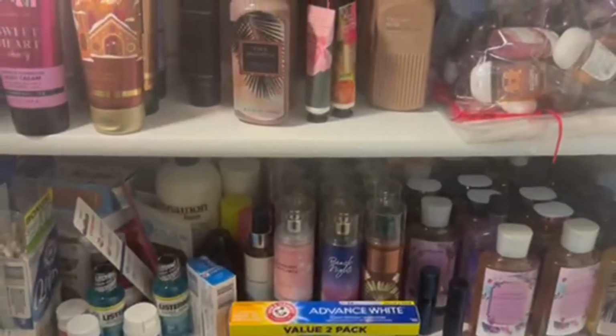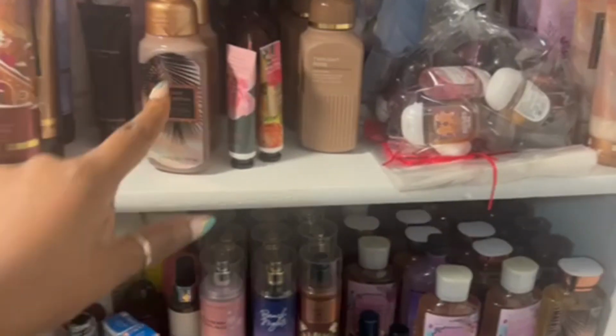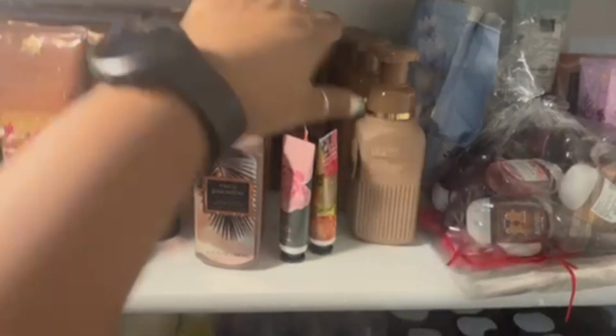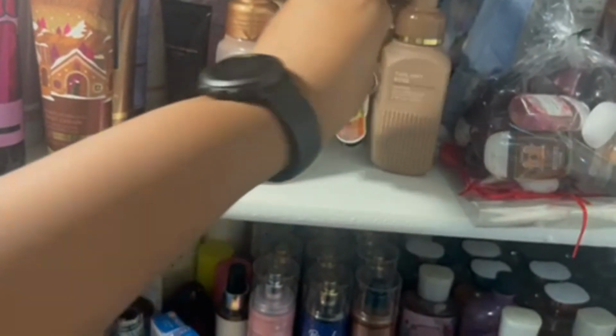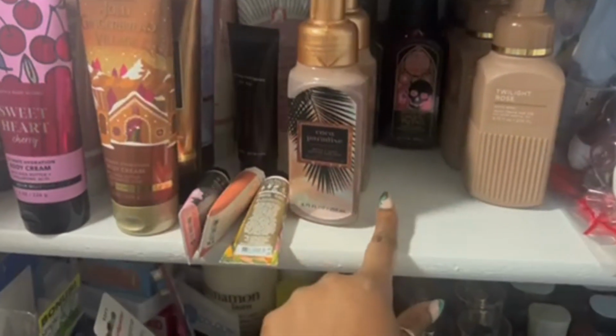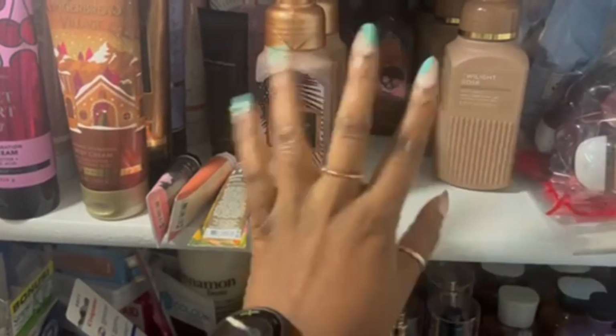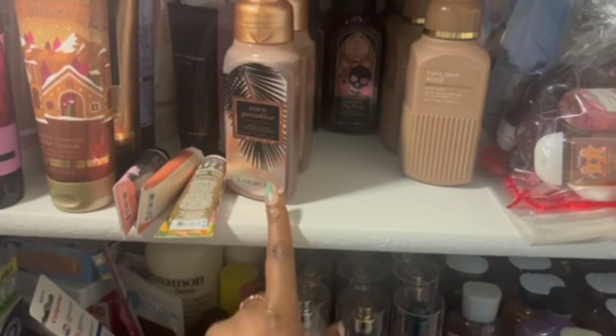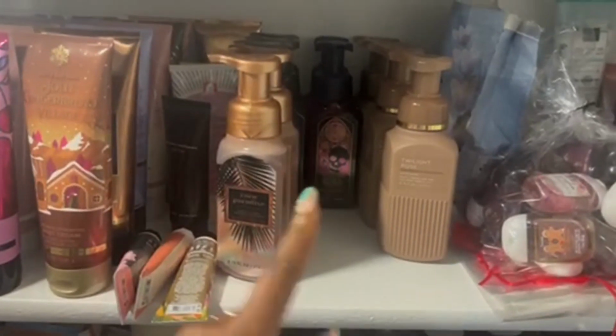So let me take you guys over to the laundry closet. All right, so I'm pretty sure I've shown you guys this, but this is the closet. And as you can see, I have no Girlfriend. Let me move this so you guys can actually see. I have no Girlfriend gel soaps. Those are my favorite. I prefer the gel over these, what are these? The foaming wash. So I'll probably be stocking up on those.